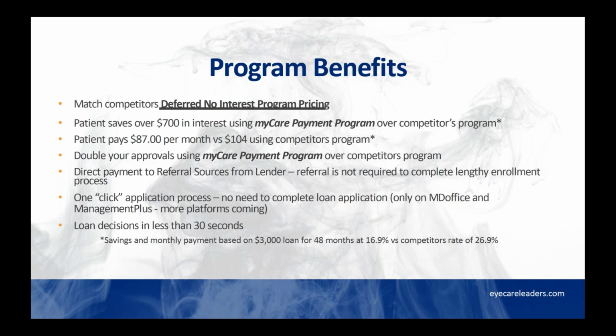We talked about a lot of this, but basically, under our program, at the same level that Care Credit is at, your patient would save about $700 in interest using our program over Care Credit. And on a payment level, that's about $87 versus $104, and that's for a procedure of $3,000 for 48 months at the 2 different interest rates. So it's a savings for your patients as well, which I think is important.